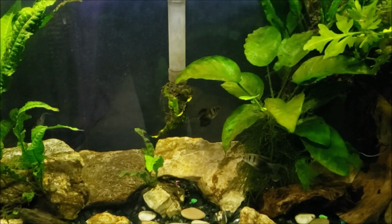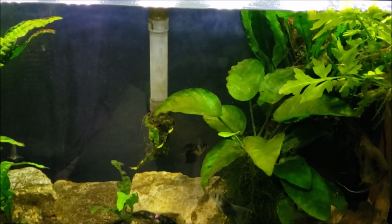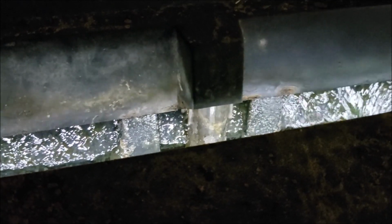Again, I just did the recent water change on it. It's probably, wow, look at this. How often do you see this tank where the water's not flowing through the center? In fact, we've only got it really flowing vigorously across the one side here. It's kind of interesting. We are starting to get a little backup and overflow. So this tank tends to clog up really quickly.